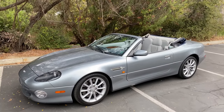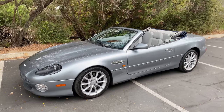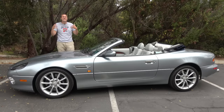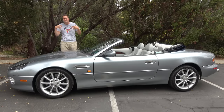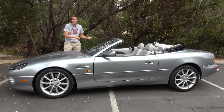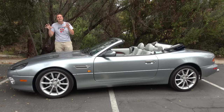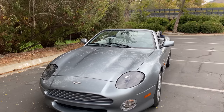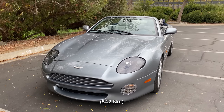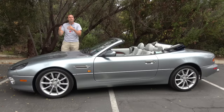It came with a supercharged six-cylinder engine, and you could get it in coupe or convertible form. But the six-cylinder never really gave the DB7 the performance and power that it needed, with only 335 horsepower. So, a few years later, Aston replaced the six-cylinder with the engine in this car, a V12, 420 horsepower, 400 pound-feet of torque. They called it the DB7 V12 Vantage.